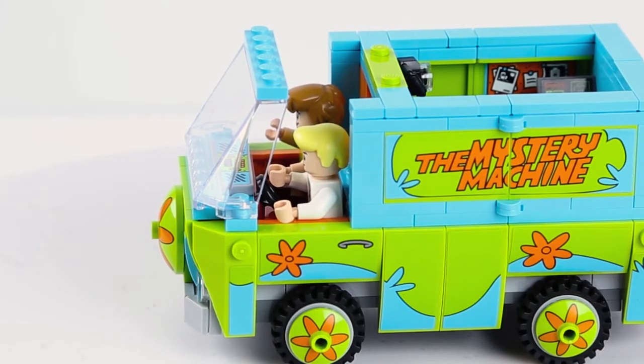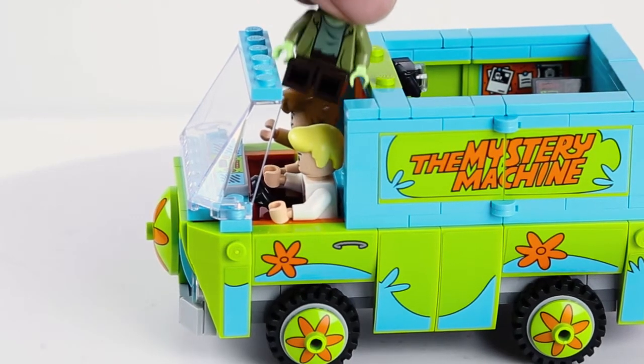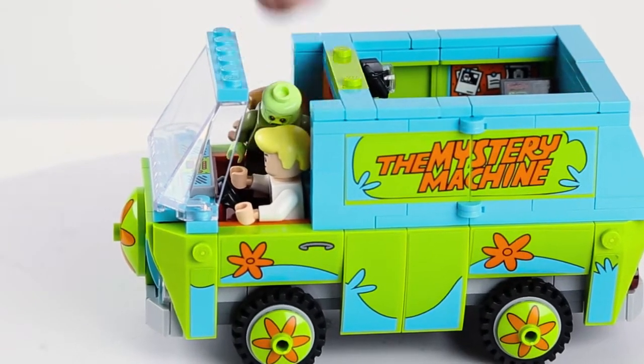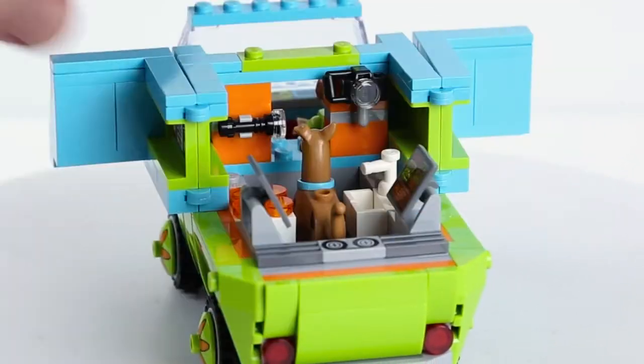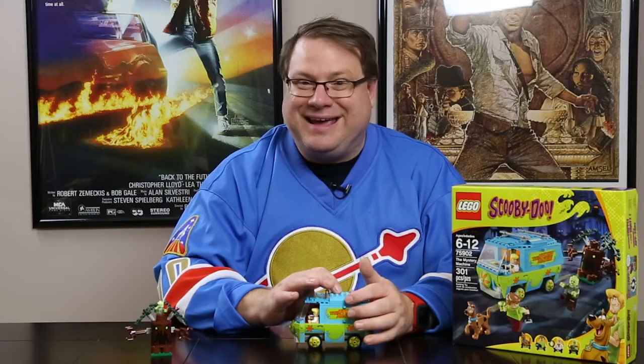On the front, there are places for two figures to fit in there, which brings me to one of my biggest disappointments for this set. I was hoping that at some point I could get all 5 of the figures into this piece, but with the back half being very crowded, I can barely fit Scooby-Doo in there, and I can't get Shaggy back there unless I just throw him back there.